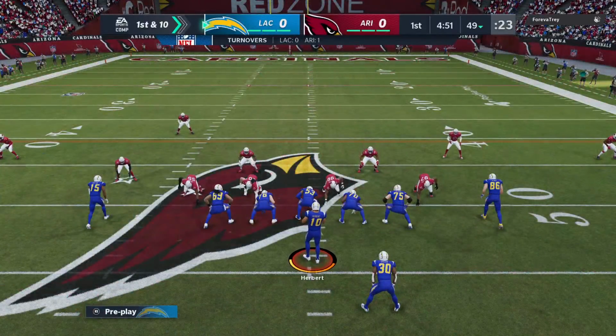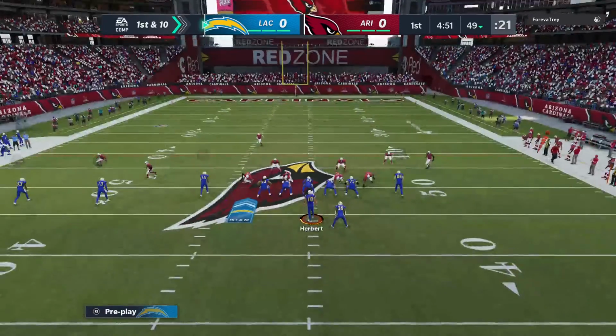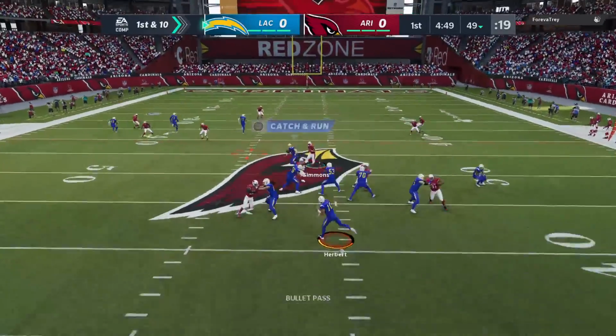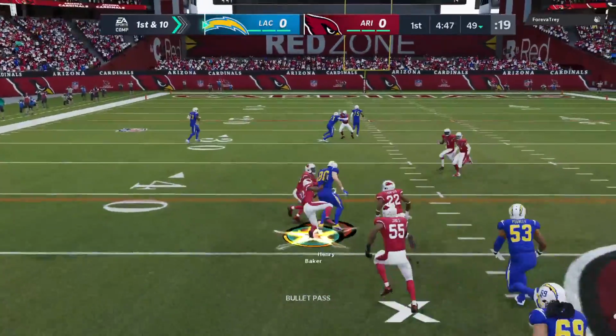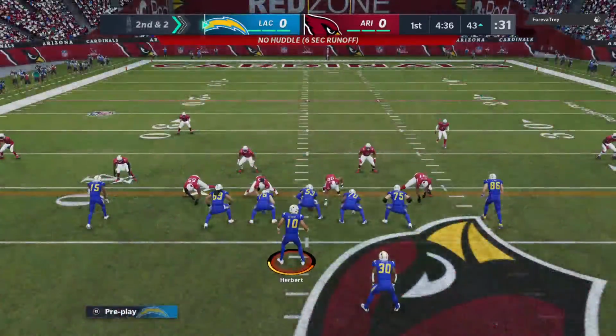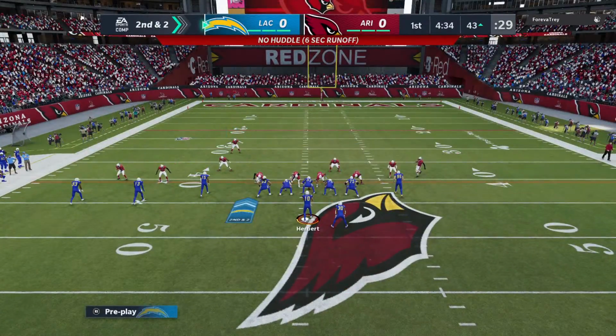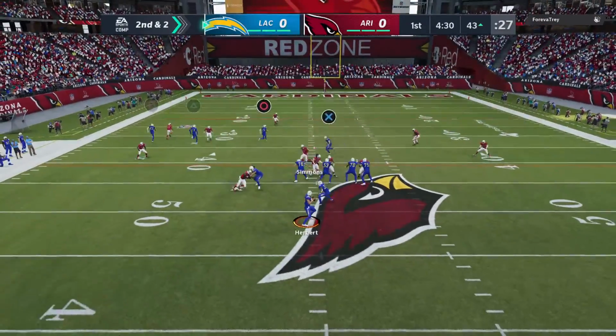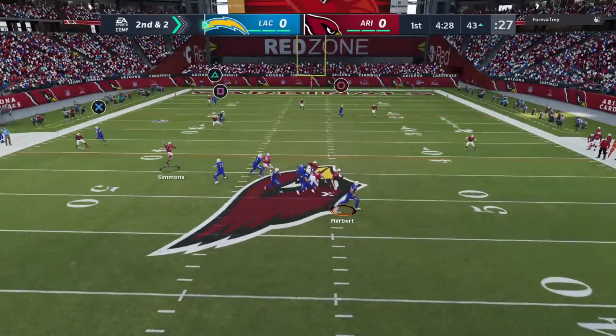Herbert going to lead up the Chargers here, 1st and 10. Just shy of midfield at the 49. After the turnover, here's Herbert. Well, this complete to Henry over the middle. And the result here, a pickup of 8. Leaves him with 2 to go on 2nd down. 8 yards on the pickup.